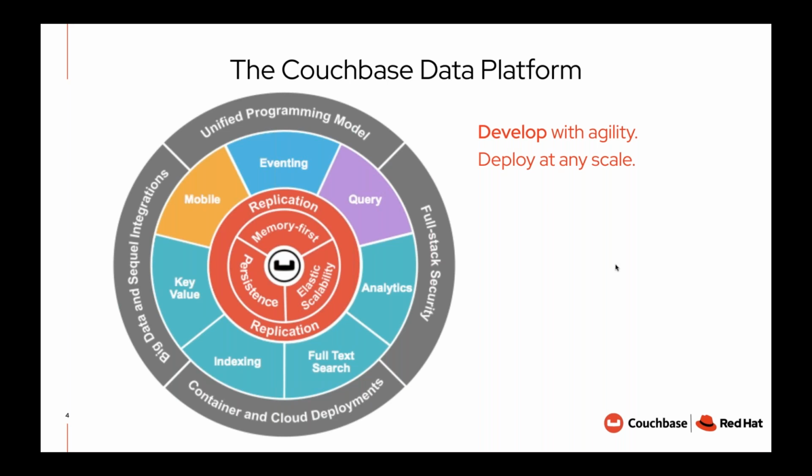So let's talk a little bit about the Couchbase data platform itself. The core service capabilities are in the red center rings. Couchbase has been around since 2011. A lot of the architectural decisions that were made early on led us to be able to run cloud native. We're memory first. We feature elastic scalability, replication both within the cluster and to multi-cluster deployments.